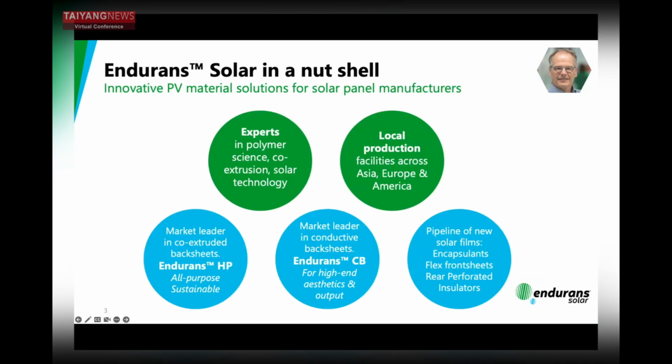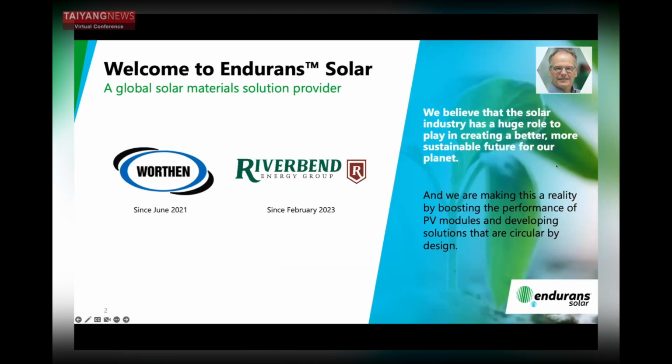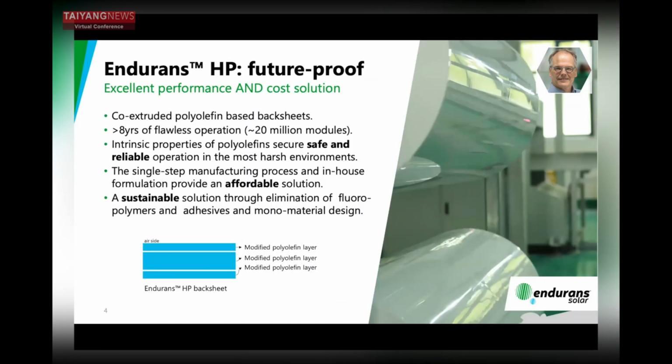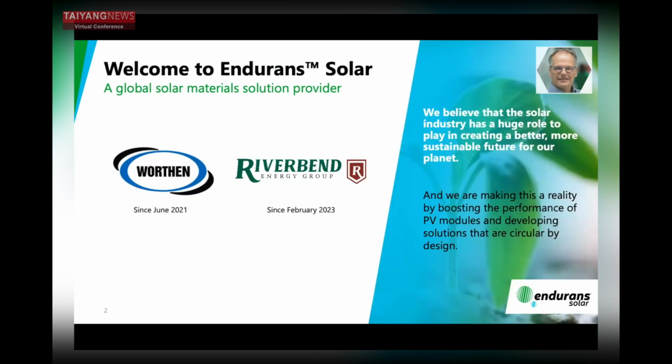But perhaps before, can you go one slide back? Before going into the circular backsheets, I can shortly introduce our company. I see the slides moving. Can you go back to the first slide? Yeah, this is okay.